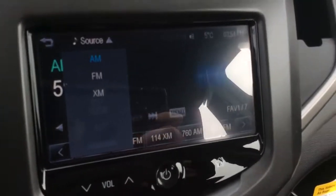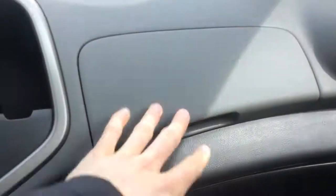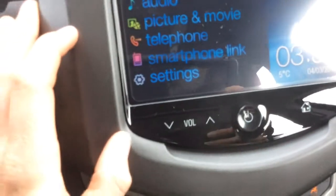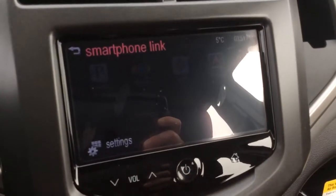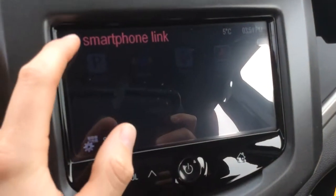There's a USB port and auxiliary in the upper glove box here. And you get Bluetooth wireless streaming. And if you connect to your smartphone, there's some preloaded apps on here that you can purchase or download on your smartphone, including Pandora, Stitcher, TuneIn Radio, and the Bringo navigation app.